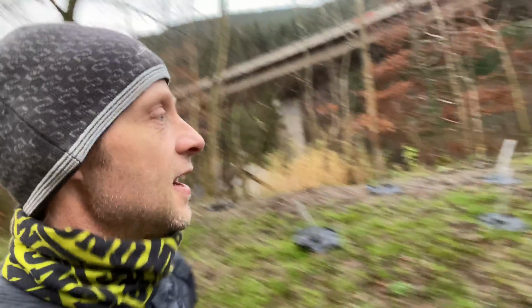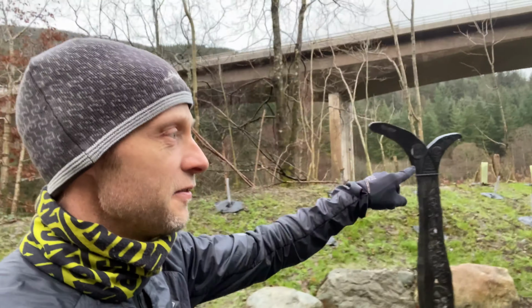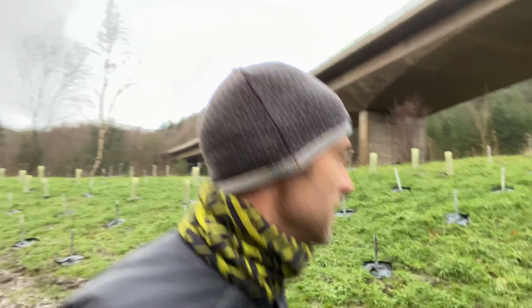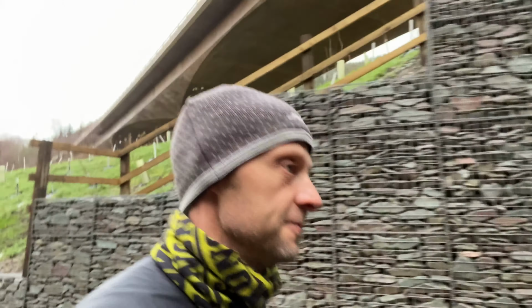This path's quite impressive now actually. There's quite a lot of work gone into it. We did have a path that went under the bridge and round. But they've reinstated now one of the old railway tunnels. Does make you wonder why they actually decommissioned it in the first place, because putting the path in round can't have been easy. Yeah, it's rather quite impressive through here now.